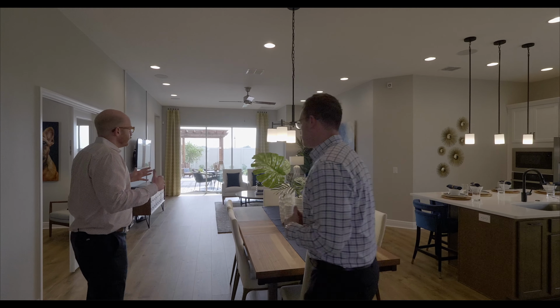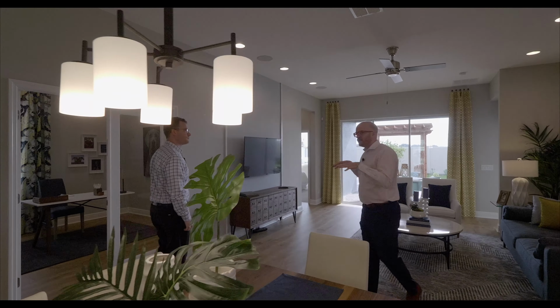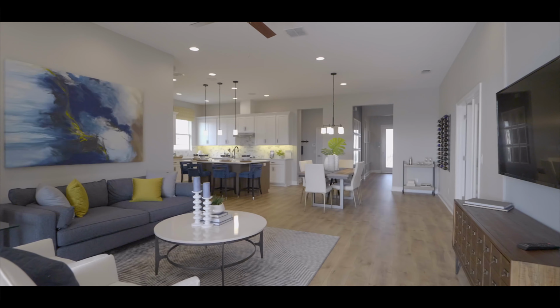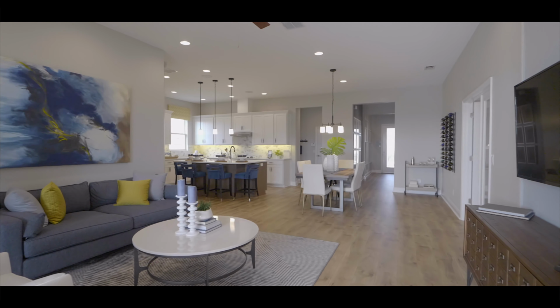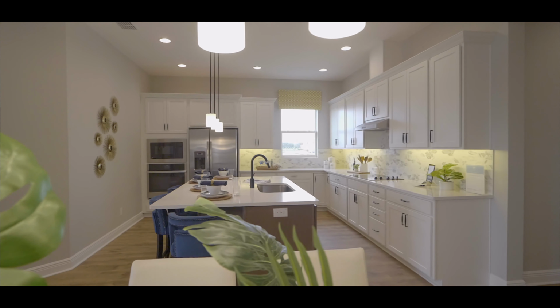Some other things is the large central common area. We really prioritize across all of our products, but specifically for this one, the open layout. So there's really not a lot of dividing walls. You've basically got your bedrooms around the outside, and then it's all common area. And good ceiling height too.